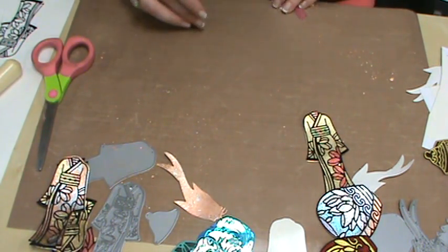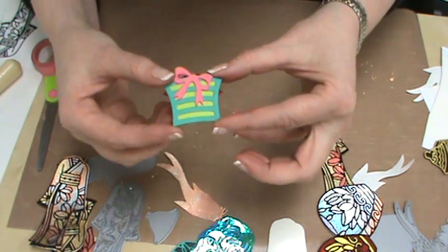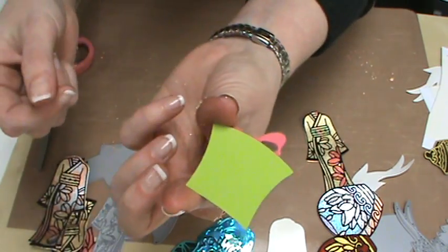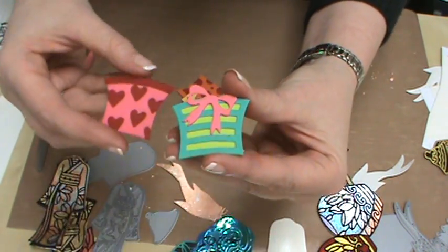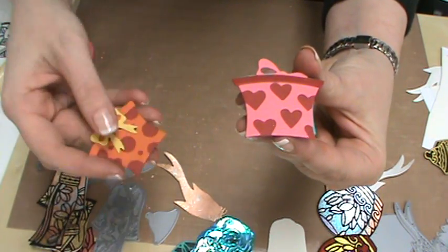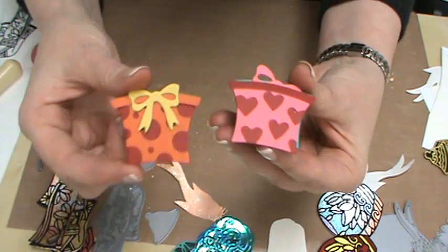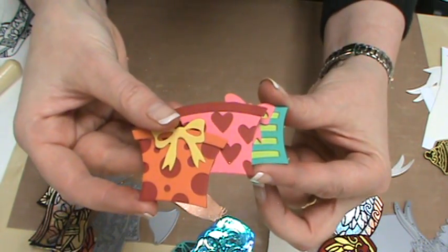I have got the presents. Again, there's a base for your present here, and then you've got 3 different overlays and a little bow. Very cute. Make the presents whatever color combinations you like.